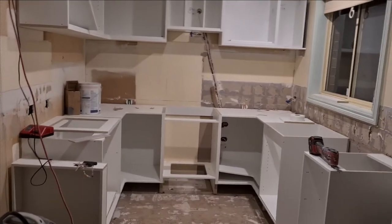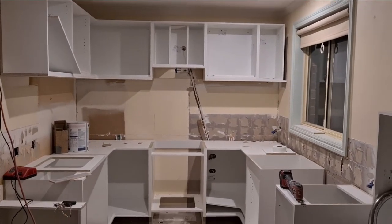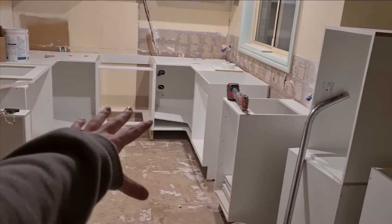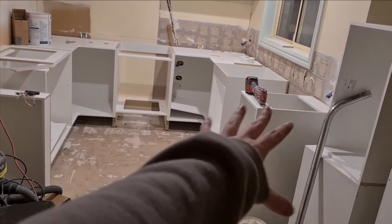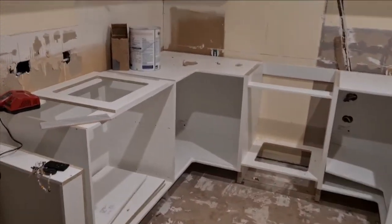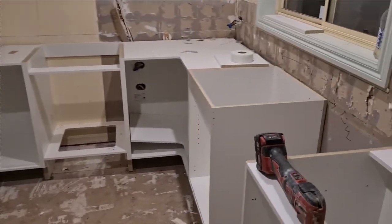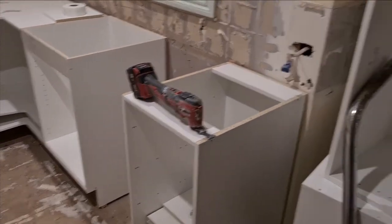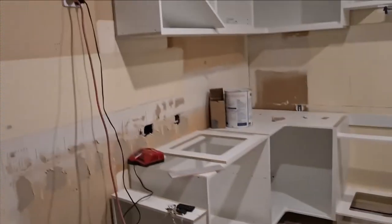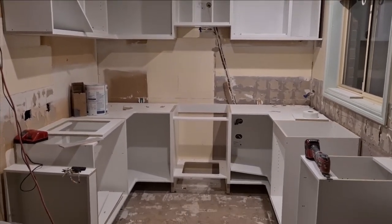Okay, so this is the kitchen. We're finally getting in some cabinets, which is looking so much better. If you guys remember, the original one had this whole bench out here, and it just took up so much space. I feel like this is so much bigger and nicer. Obviously all the cabinets aren't in yet. They're still working through them. We still have these ones to put in. But I feel like it's coming along and I'm so happy.